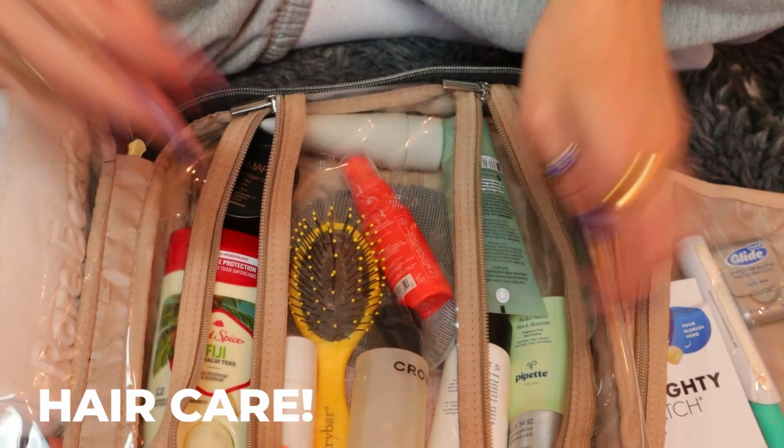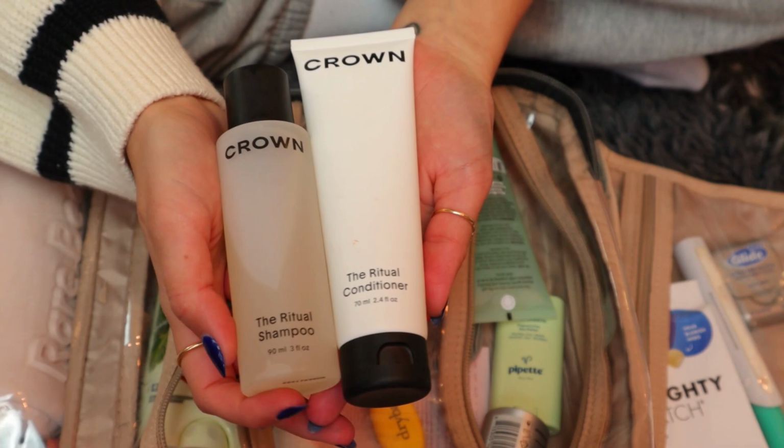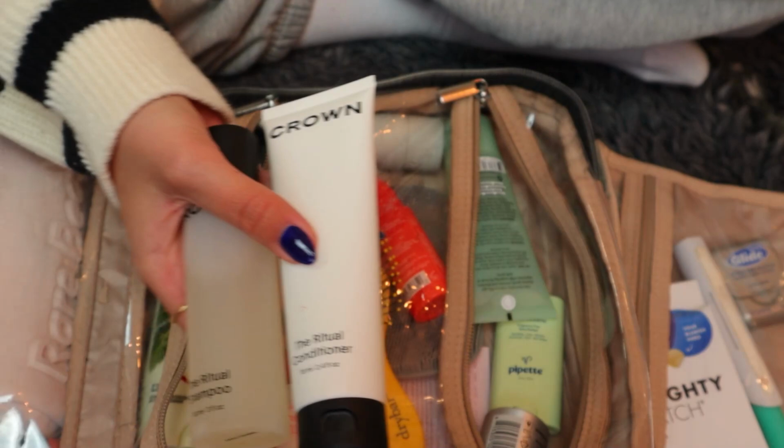I found minis, or they sell minis now, of the Crown Affair Ritual Duo, which is my favorite shampoo and conditioner. And they are exactly 3 ounces, and then conditioner is 2.4. I mean, it's literally just their mini bottles. So I will continue to repurchase these, but I do also have Living Proof options for when I run out of these, because I obviously want to go through what I have.